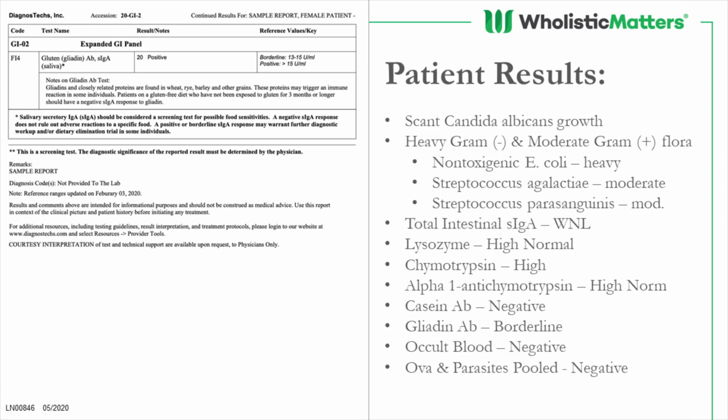So interestingly enough, even though this patient said that he was really concerned about dairy, I had him consume a small amount, knowing that if there was a reactivity there, an intolerance, we would have some measurement of that through the saliva and the casein antibody that would be produced. And that was completely negative. He was borderline for a reactivity to the gliadin antibody.